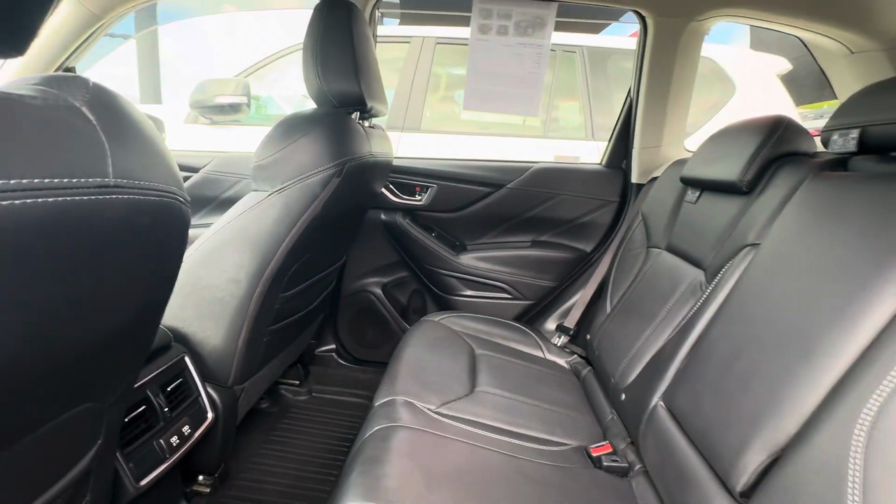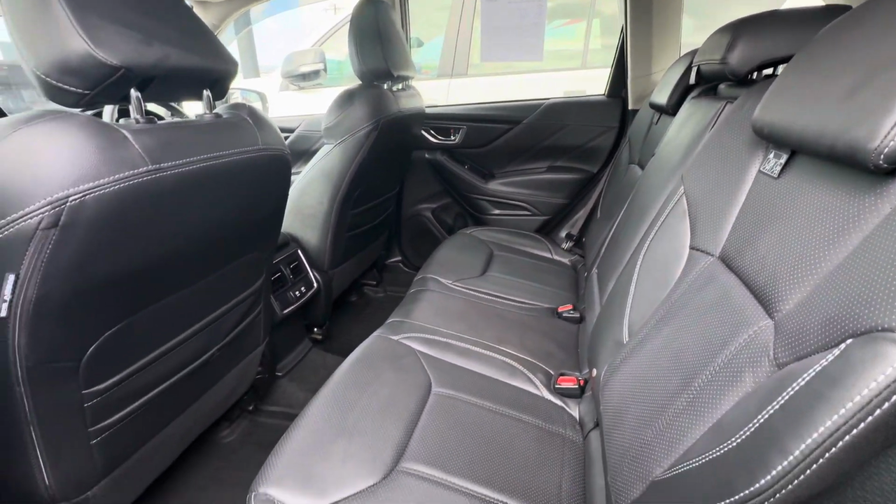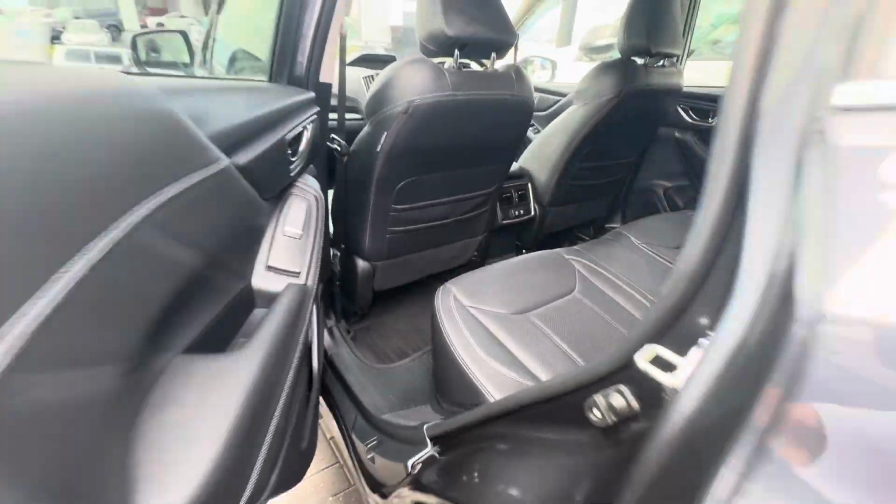Then back through to the rear seats as well. But the nice leather seats have been looked after really well, so you can see they're in good condition.